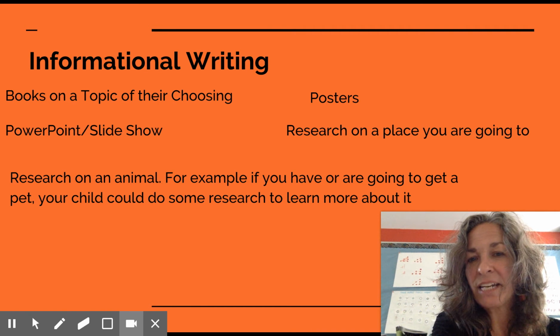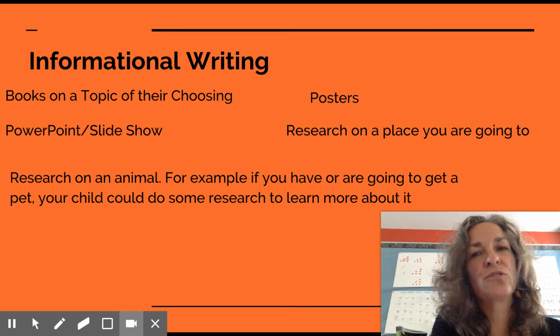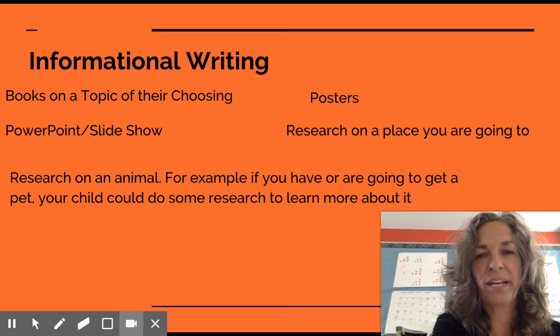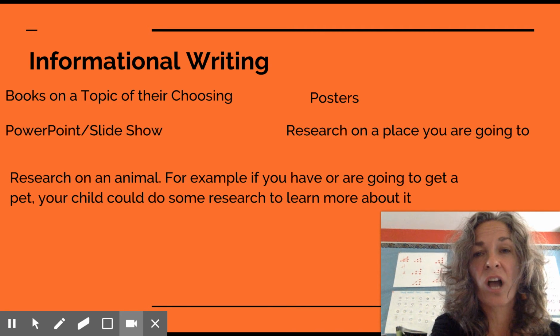They can do research on an animal. I don't know if I've ever met a kid who's not really passionate about some kind of animal. It might be a cat, it might be a horse, it might be an iguana, it could be an animal like a bat or a rat, something that kids kind of get squeamish about, but some of those kids really love that. So if you're going to get a pet, for example, maybe before you get that pet, you have them do a little bit of research on dogs and what it takes to take care of them and look after them.